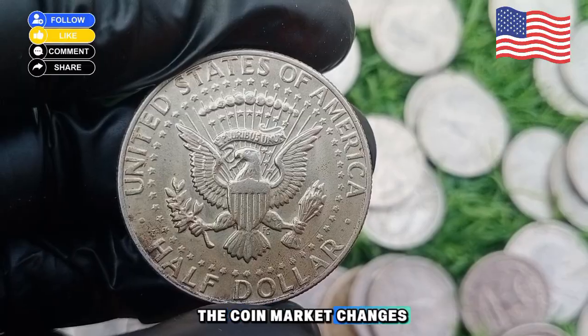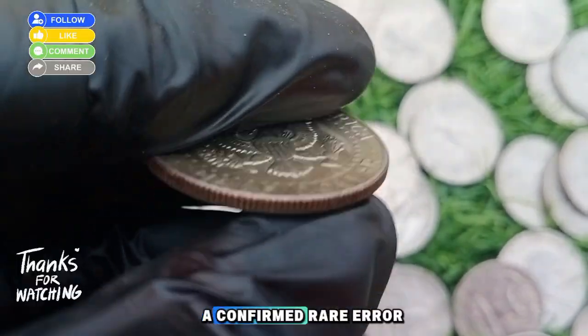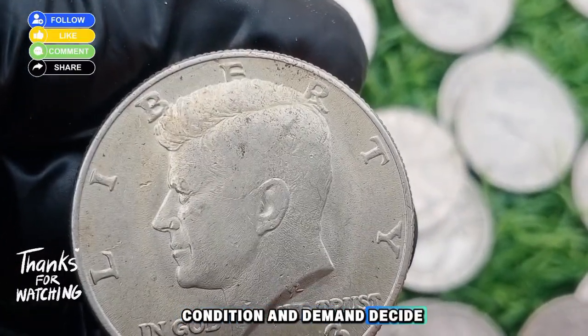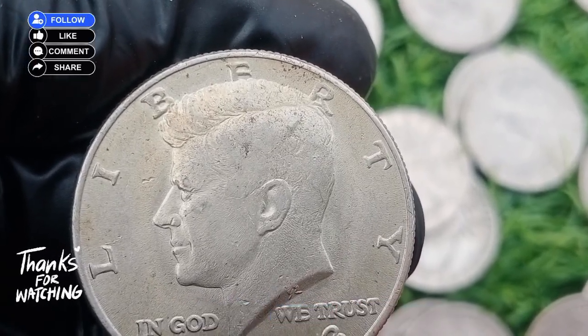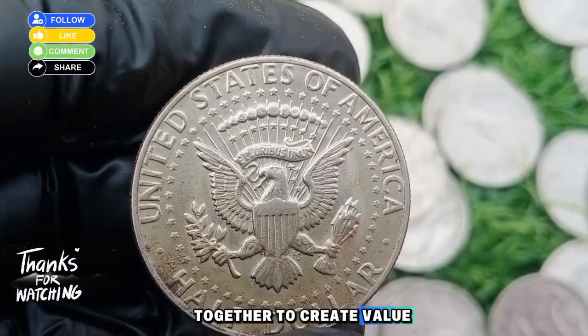The coin market changes, but rare errors always stay in demand. A confirmed rare error from 1983 D will always have interest. Condition and demand decide the final price. Understanding this coin helps people understand coin collecting better. It shows how history, minting, and mistakes come together to create value.